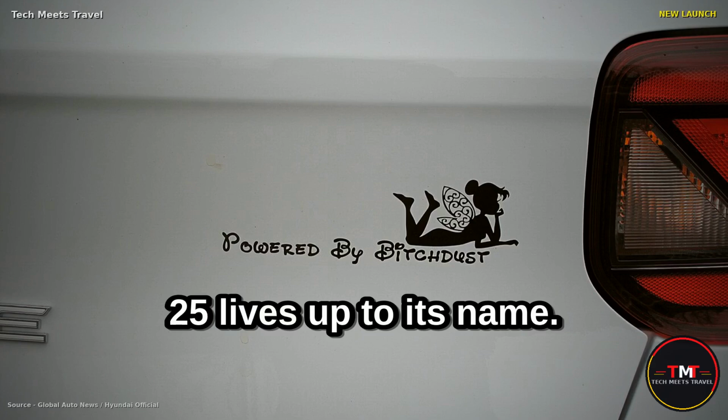Now, let's talk numbers, the kind that truly matter to you. The headline-grabbing figure, of course, is that astonishing 1.2 rupees per kilometer running cost. How does it achieve this? Well, the Elantra Hybrid uses an advanced AI energy management system that constantly learns your typical routes and driving patterns.